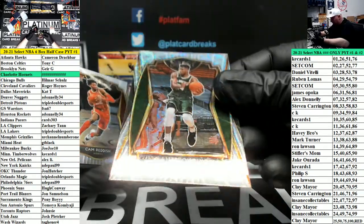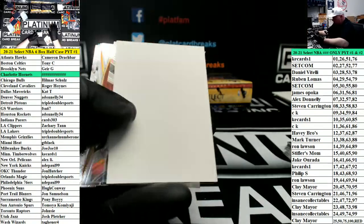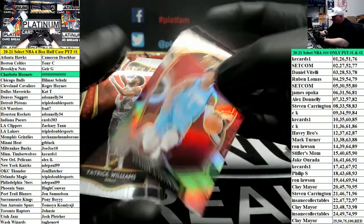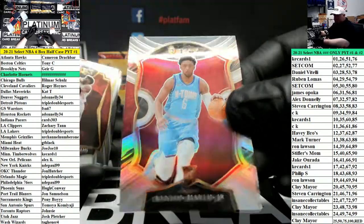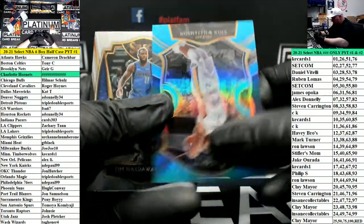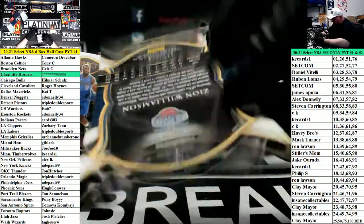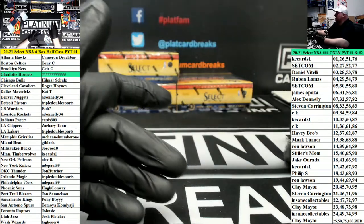Giannis for the Bucks. Great looking card there. Very nice. Kenyon Martin Jr. for the Rockets. Silver rookie. Zion for the Pelicans. Number to 299. And that wraps up box 3.